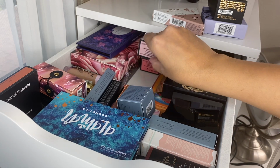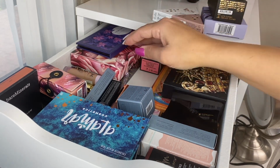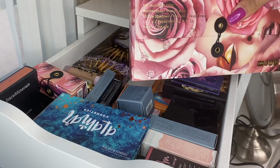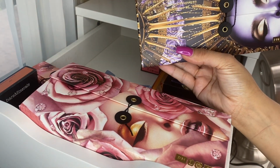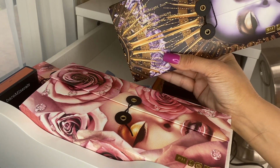I do want to pull in at least one of the new Pat McGrath palettes. I'm thinking maybe we'll pull in, let's see, do I want to do the Divine Rose, the first Divine Rose, or do I want to do this one, which is the Midnight Sun? How about we do, let's do the Midnight Sun.